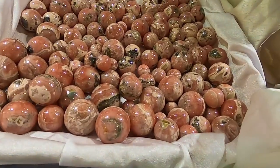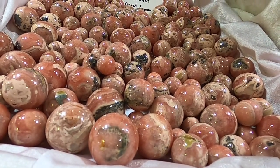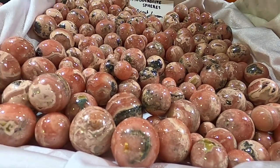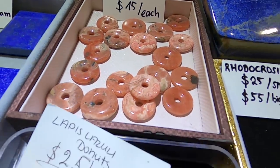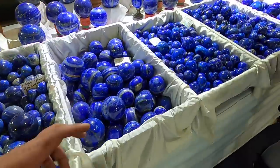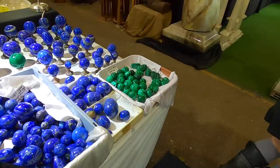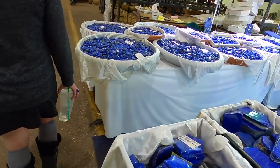And the beautiful Argentinian rhodochrosite. 60 cents a gram, not bad. $15 each for the donuts. Very soft material. I love carving rhodochrosite. I have one very high quality piece left at my studio that I'm saving for myself. It's not for sale.